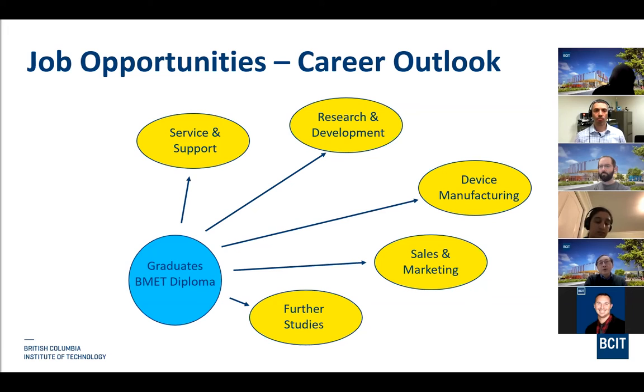So the first one is service and support, which is the majority of our grads will be working in that type of environment. So what is service and support, right? Working in the hospital, you do repair on medical equipment, you do performance assurance on medical equipment, making sure this equipment is working properly in the hospital, because these doctors, surgeons, they are relying on this medical equipment and technology for them to do treatment, to do diagnosis.